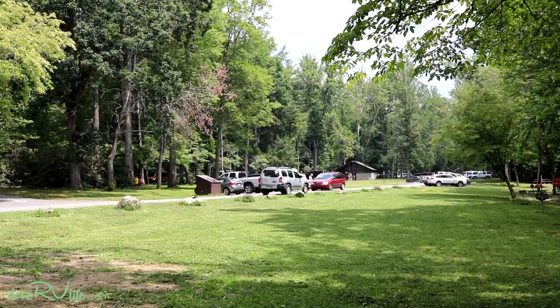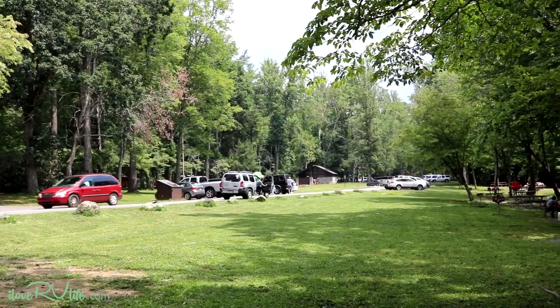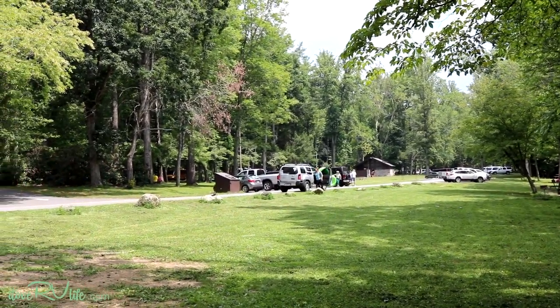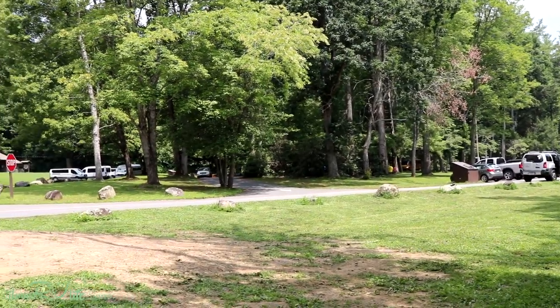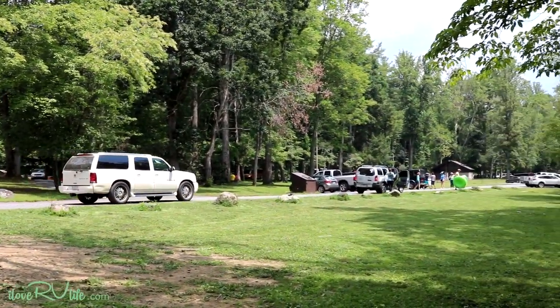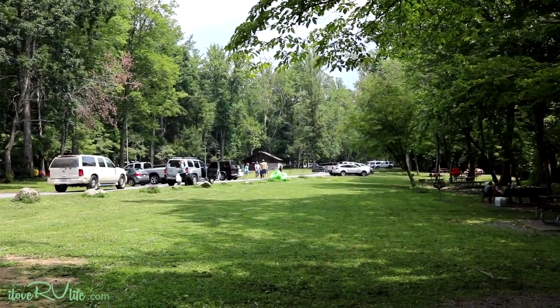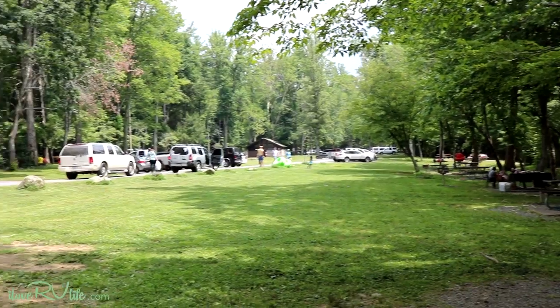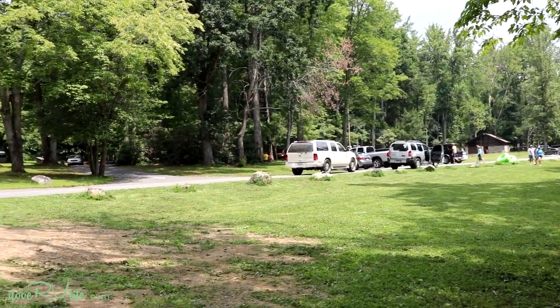Right now, this is the third week of July, and the temperature is about 74, 75 degrees. The nights have been getting down to 62, 63, 64 degrees. So if you're camping, it's like you've got air conditioning running at night, middle of July, end of July. Amazing. Let's walk up here and I'll show you some more of the picnic area.